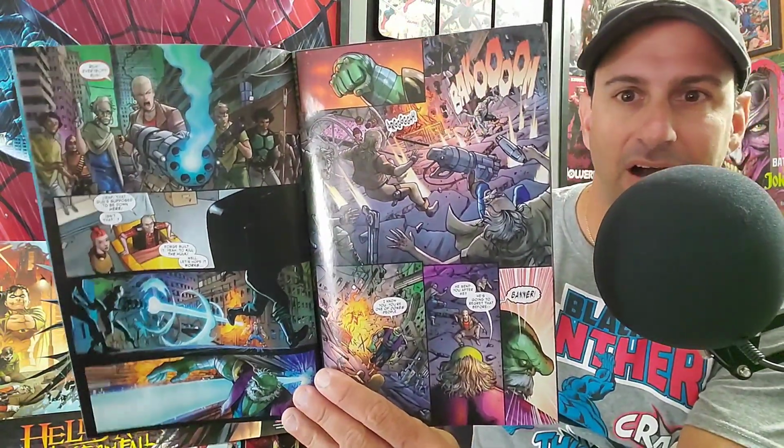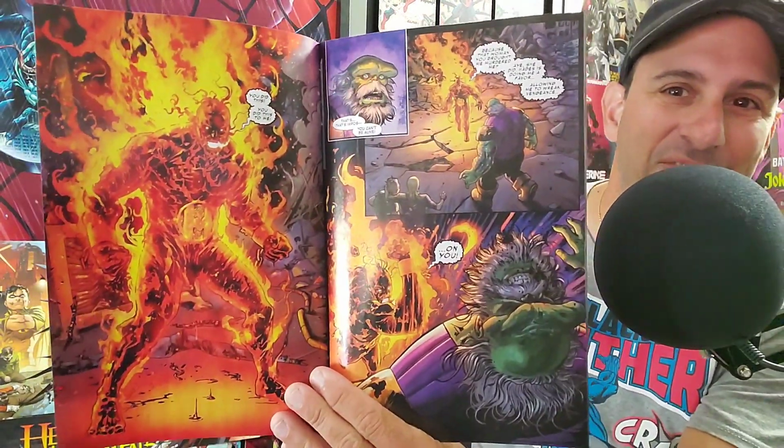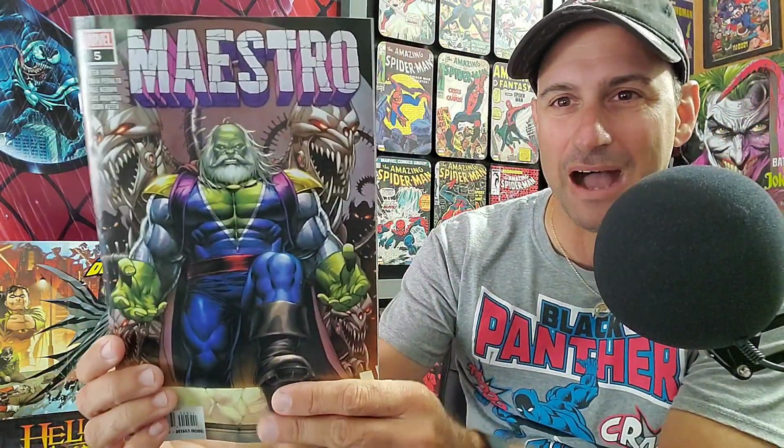And then next, I wound up getting Maestro issue 5. This is such a good book. I really love this book so much. And I can't wait till the second volume of this comes out. You know, we get to see the journey of Bruce Banner becoming Maestro in this book. Then in the next series, we get to see him pretty much take over the world. I love the battle between Hercules and Hulk in the last issue on how he winds up becoming the new Maestro. That was fantastic. So this is really good. Look at the artwork in this, man. Who's on fire right there? That's so good. I love it. So that's Maestro. This is issue 5.